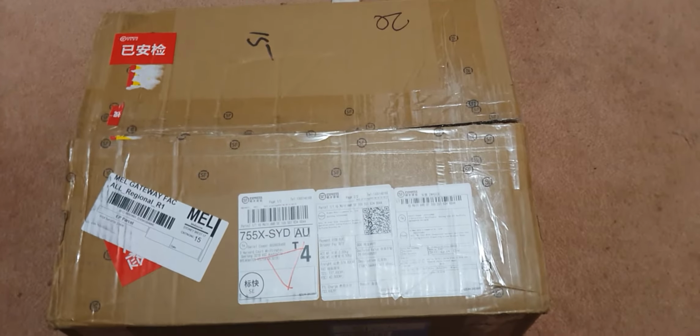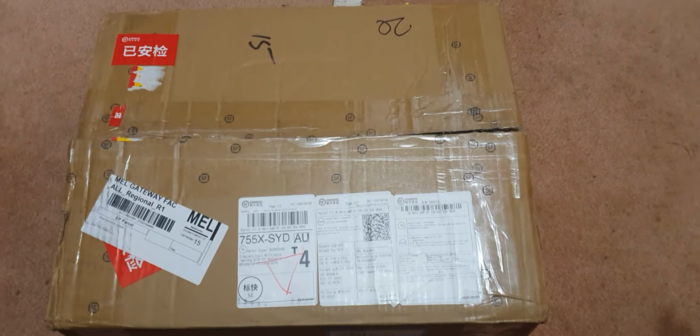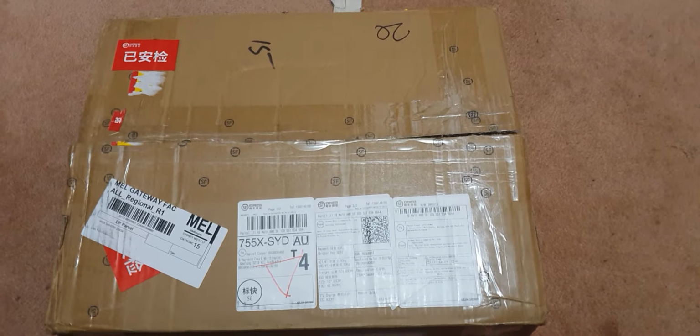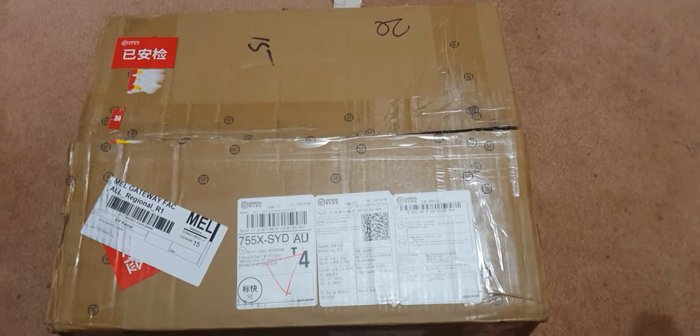Hey guys, it's Dan here, aka Hoop Sneakers, and just recently I received a package in from Anta Sports. So what I thought I would do is open it up and unbox it with you guys on here. This was actually sent out to me as a gift.